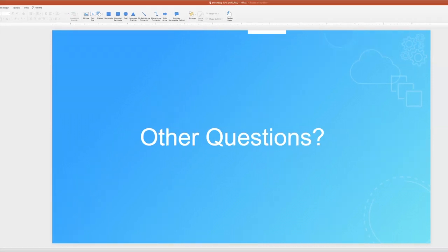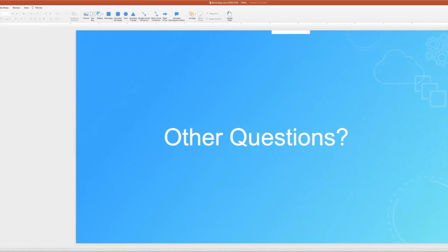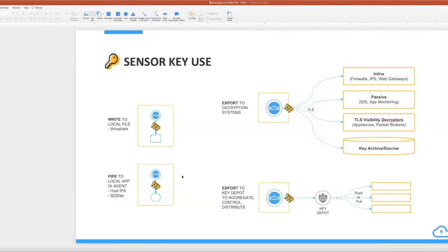Okay, so what's the question? So the question is, pipe key to a local app or agent, is it a shared container, pod? What is the API? So actually, if we are doing this, we have not published a formal third-party API. This is custom integrations that we are working with a number of vendors on right now. If you are a vendor asking that question, we actually have the ability to do very specific integrations here.